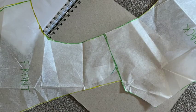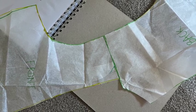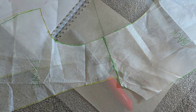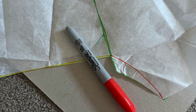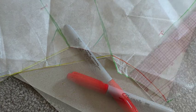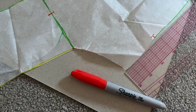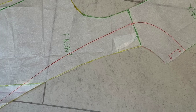Since I shortened the shoulder seam on the front bodice, I need to match the back bodice up. So lining the two up together, I'm redrawing that back neckline here in orange. Keeping that orange pen going, I then drew in the desired collar design, which I can then trace to form the collar pattern piece.